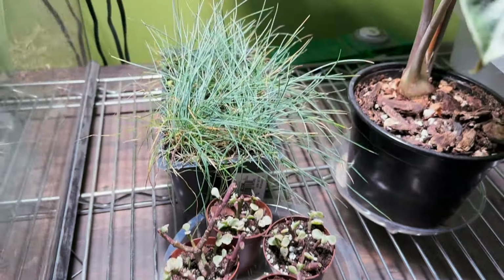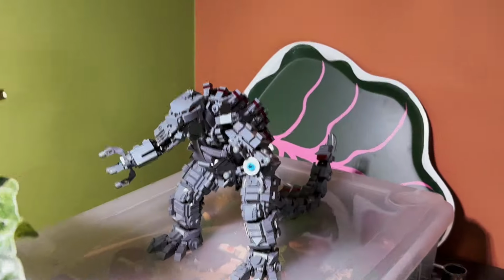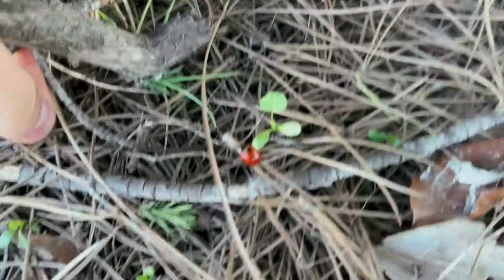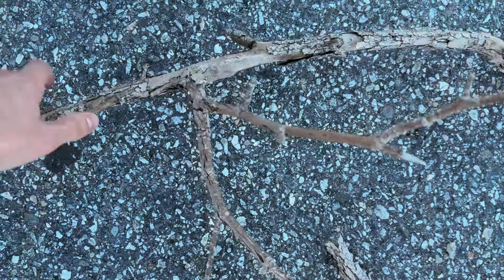So I started with some Carex grasses that I got at Home Depot, as well as some elephant bush clippings that I took from a previous enclosure. Then I started collecting sticks basically wherever I was. If I saw a cool stick on the road, I'd pull over and grab it. If I saw some at school or at work, I'd pull over and grab them.